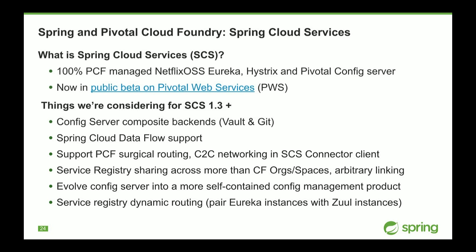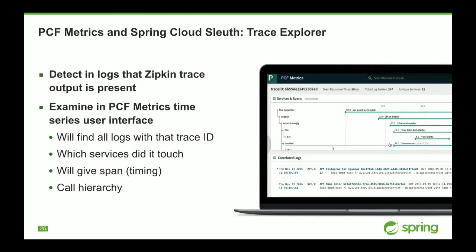A few other things, again, pulling the lens back a little bit wider. Let's shift the focus away from Spring Cloud Services for a second and talk very briefly about some of the work they're doing on the PCF Metrics team and with Spring Cloud Sleuth. This is our framework that wraps some of the Zipkin tracing capabilities for Spring Cloud. PCF Metrics is your operational data view, and shows things like container metrics, CPU, memory, disk usage, network metrics, how many requests per second, application events such as an app being created, updated, started, stopped, or crashing, and application logs. That's PCF Metrics in a 2-second nutshell.